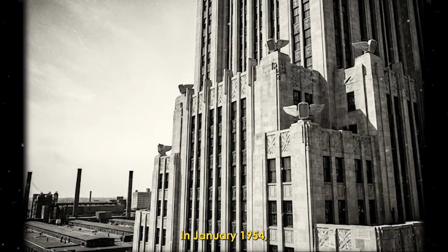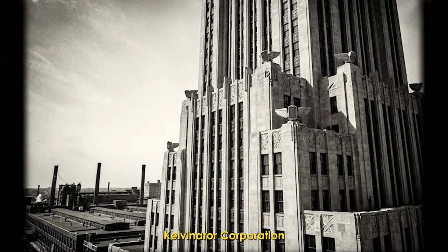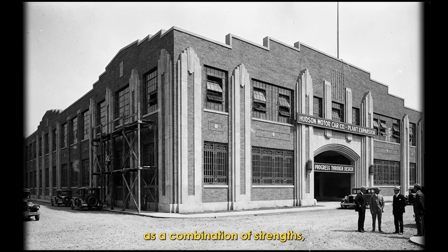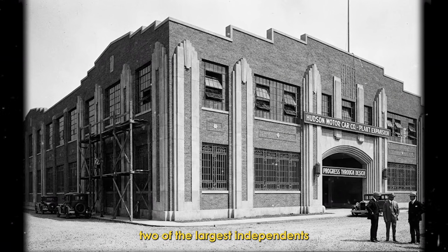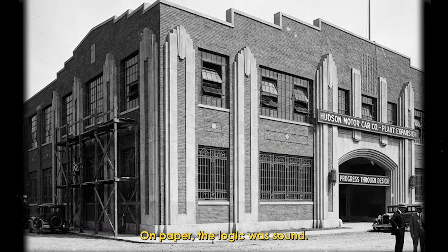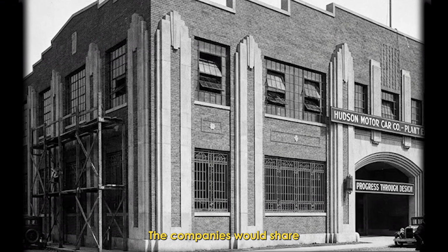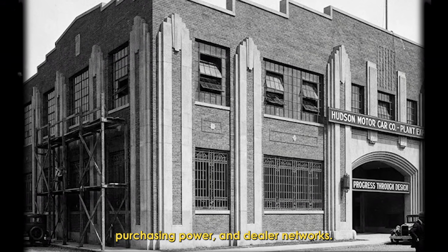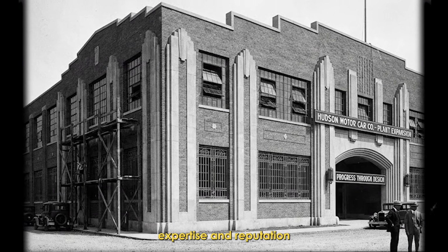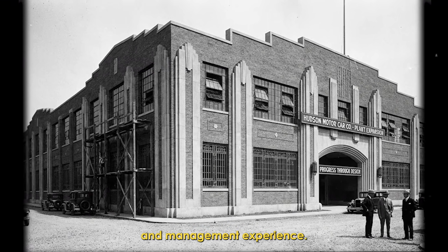In January 1954, Hudson Motor Car Company announced it would merge with Nash Kelvinator Corporation to form American Motors Corporation. The merger was framed as a combination of strengths, bringing together two of the largest independents to create scale that could compete with the Big Three. On paper, the logic was sound. Combined production would exceed 300,000 vehicles. The companies would share development costs, purchasing power, and dealer networks. Hudson would contribute its engineering expertise and reputation for performance. Nash would provide financial stability and management experience.